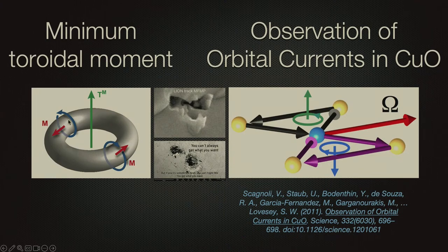Now, as I said before, the minimum toroidal moment is just two current loops in a poloidal current loop producing a magnetic moment in the opposite direction, and therefore they're creating a toroidal moment. And one might imagine that this is what you saw in the work of Winston Bostick, the very first two plasmoids coming towards each other and being self-organized in the center of his reactor. In this paper from Science in 2011 called Observation of Orbital Currents in Copper Oxide, you have an oxygen atom in the middle, and then you have an orbital current here with two copper atoms, and vice versa here, creating a loop one way and a loop the other way of current, and that produces your minimum structure for your toroidal moment.